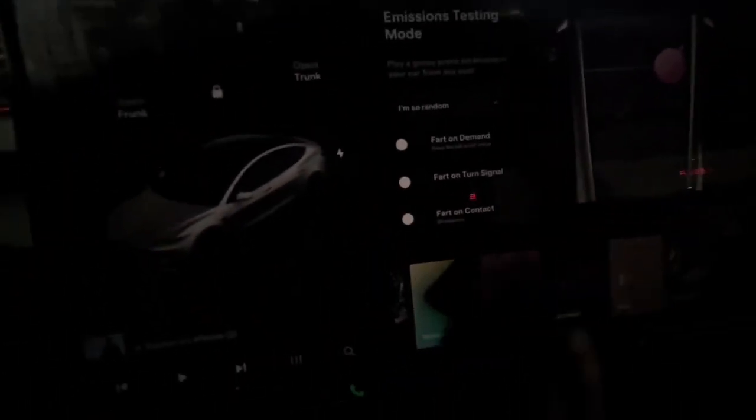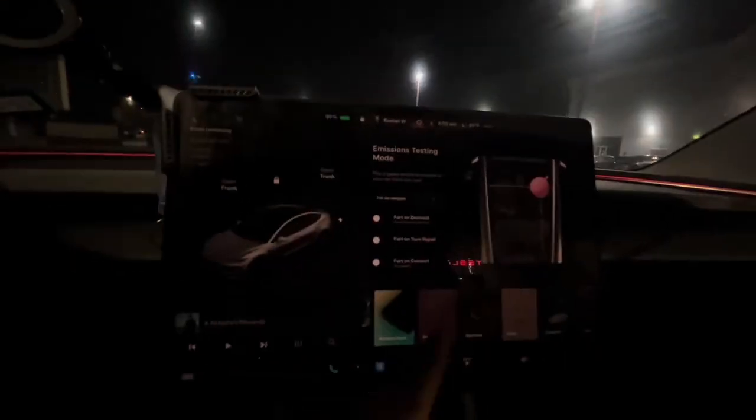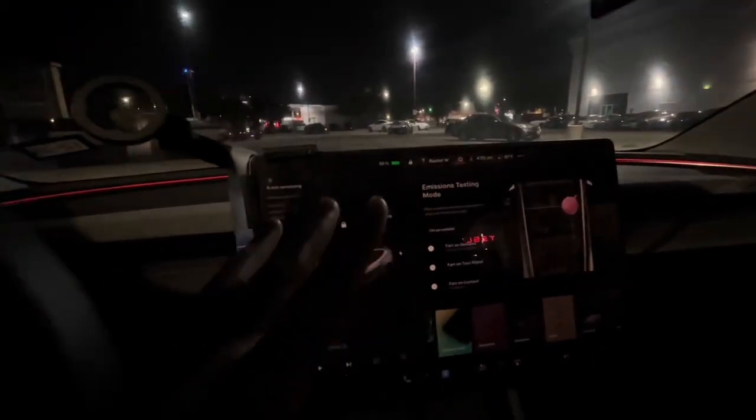And they got the emissions, which means you can set it up to where every single time somebody sits in a seat, it's going to fart. You can fart on contact, so as soon as somebody sits down. You can fart when you hit a turn signal. And you can fart on demand whenever you press the left scrolling wheel right here. And you can change where you want the farts to be. You can listen to this outside the car. So somebody can hear this if they're outside the car.